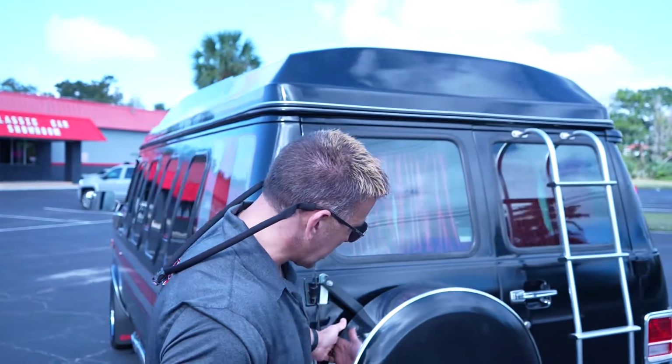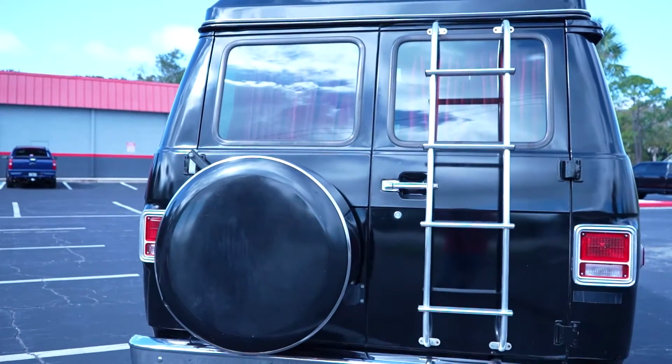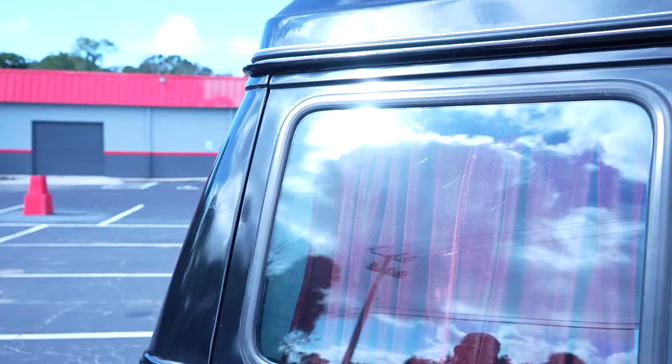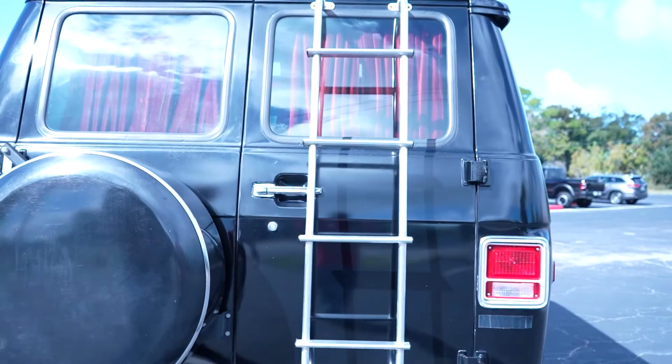Does have a full-size spare, and there is a tire in there. I don't know the age or tire condition, but there is a full-size spare in there. Rear window glass good. Got your little ladder there to get up and put something on top if you even can. Not really sure. I think that's more just for aesthetics.